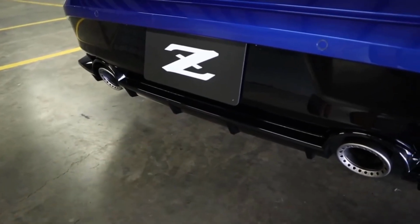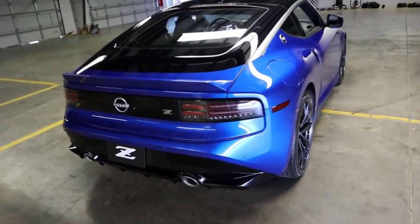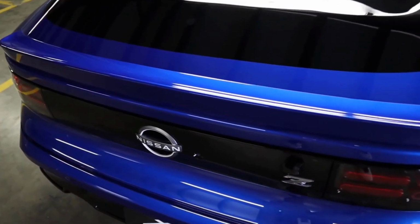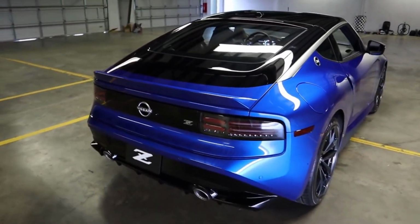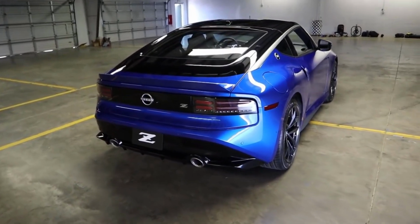Whereas the Supra, they went super modern on it, or I should say they went Supra modern on it. And then you can see the spoiler at the top, body painted. Again, it doesn't pop out too much, but it would be cool if it was flush with the bodywork instead of being its own separate piece, but that's just my personal opinion.